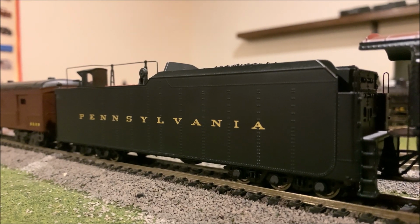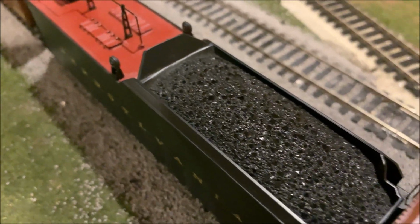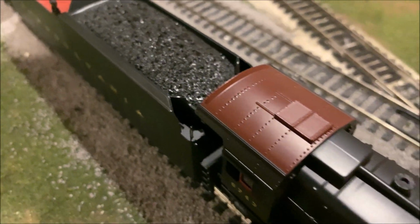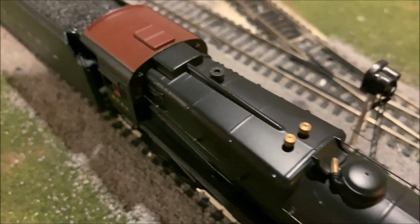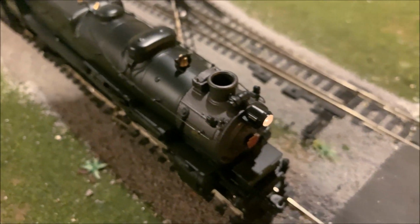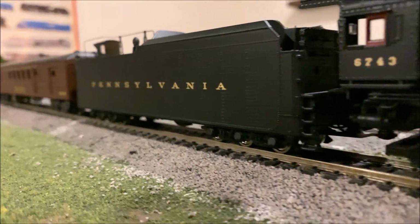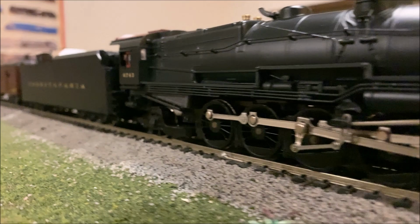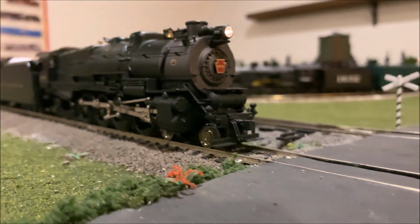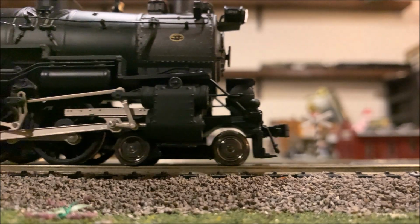My model, number 6743, is an absolute joy to run and behold. We'll get into some of the more subjective aspects of the review in just a moment. As exemplified in these shots, the model sports an incredible variety of separately applied and cast-in detail. The whole package really does look great, especially when it's in motion on the tracks. Coupled with the smooth gear drive and QSI decoder, this is a really irresistible package.